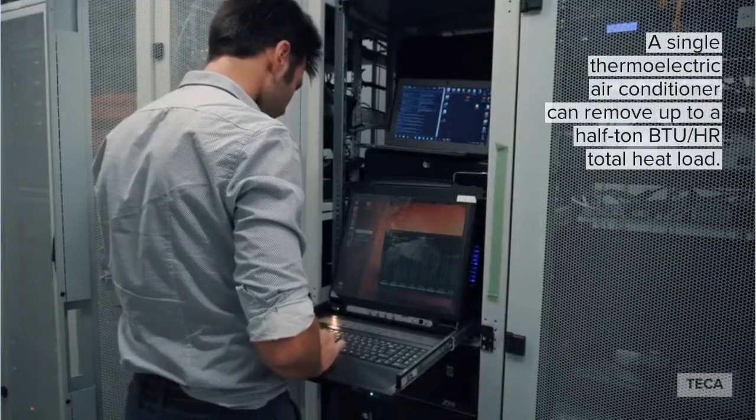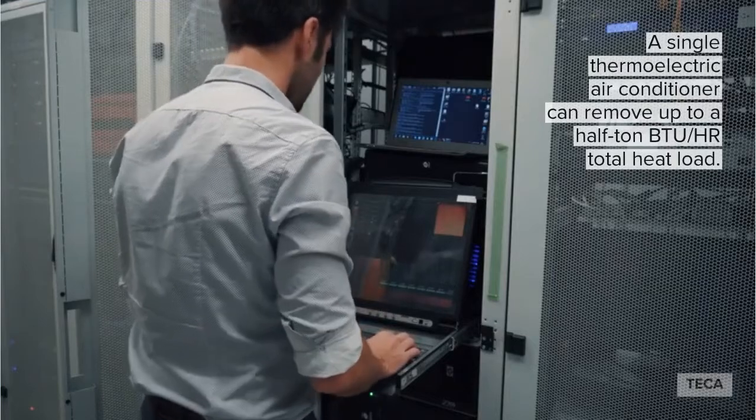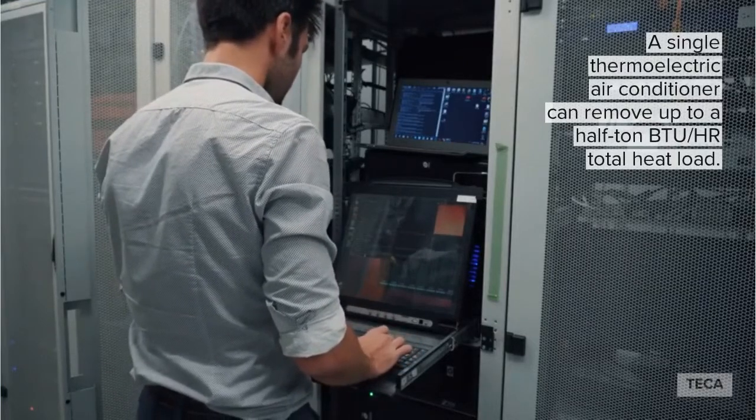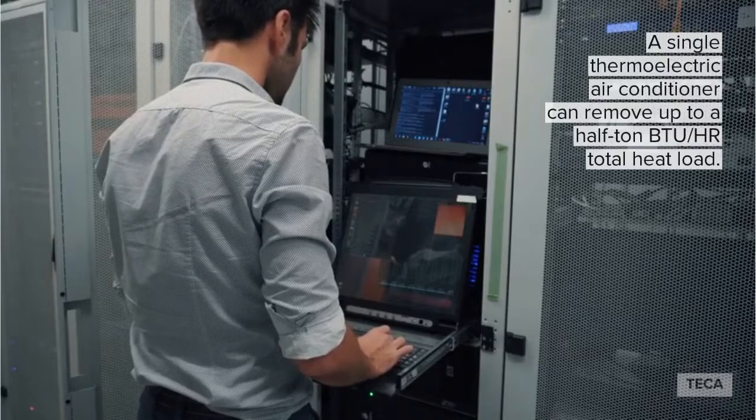When reliability is non-negotiable, when performance over cost is the order of the day, thermoelectric cooling technology is likely the best solution. Thermoelectric air conditioners protect electronics in all environments. Cooling up to a half ton is possible with a single thermoelectric cooler.